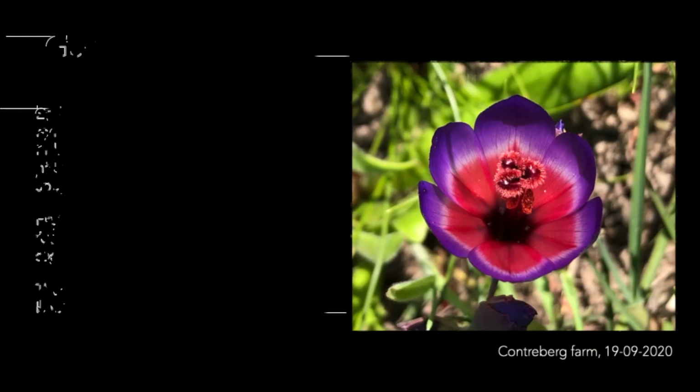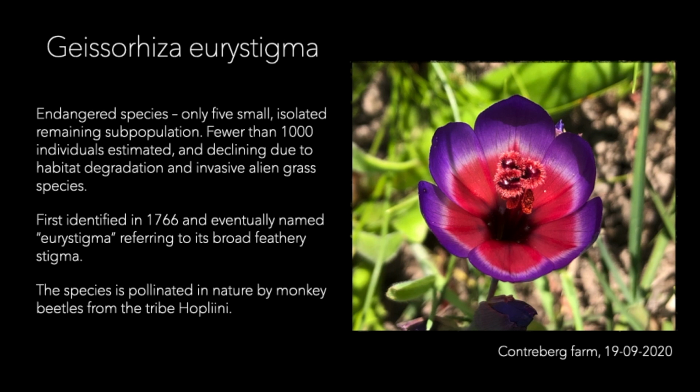Geissorhiza eurystigma is one of my favorite wildflowers, with its striking colors and its beautiful shape.